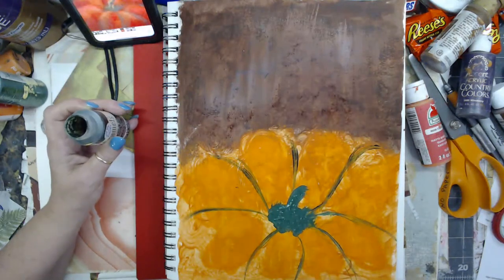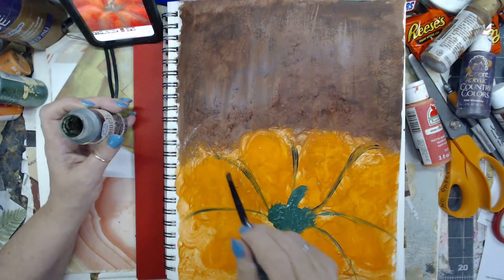What do you think? Does it look like a pumpkin, Joe? Mm-hmm. Yeah, it's coming around.